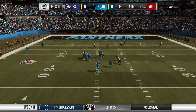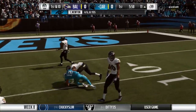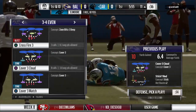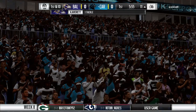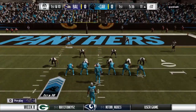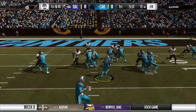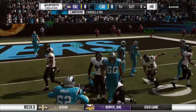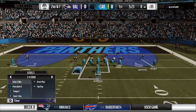A shotgun snap for Newton. Quick slant, caught by Moore. And down inside the 15, shy of the 10. They get 10 more there, and I believe that'll be enough for another 1st down. It will. A first red zone opportunity for the Panthers thus far. They've got a 1st and 10 at the 11. They give it to Anderson. And he'll take this one inside the 10, down to the 8. 3 yards on the pickup there, and it'll be 2nd down.